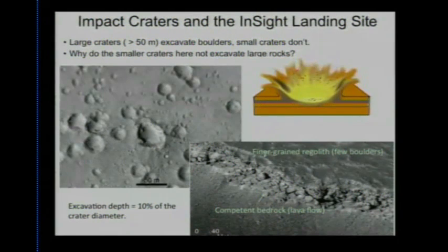For HP3, we want a regolith that's not too rocky. So what we have done is looked at small craters, and here's a 50 meter bar, so you can see these are pretty small craters. What we've observed is that craters greater than 50 meters across excavate boulders. Those that are smaller do not excavate boulders. So that is telling us something about the subsurface. It's a probe that we use.